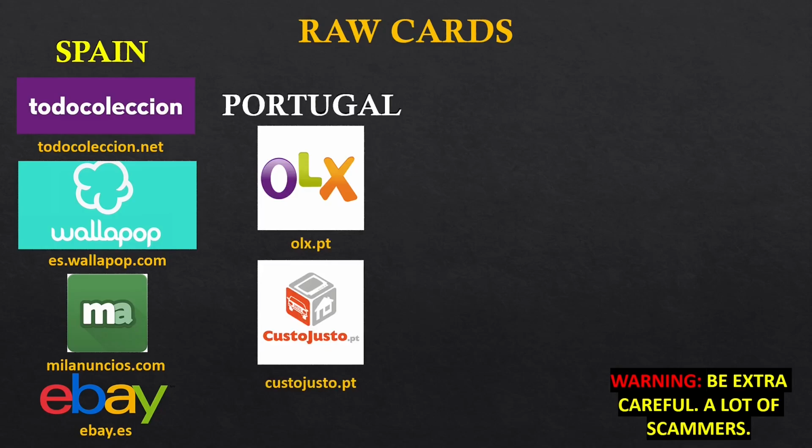Now let's move on to Portugal. And Portugal has a couple of websites that I think are great. OLX is probably the biggest one. Custo Justo is also a very popular one, but I would say OLX is the one where you can find rookies for Cristiano Ronaldo, even though they will not be that easy. And again, be very careful since there is a lot of scammers there. I know by experience, by the way.